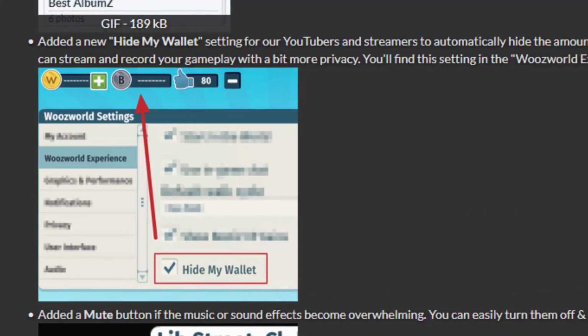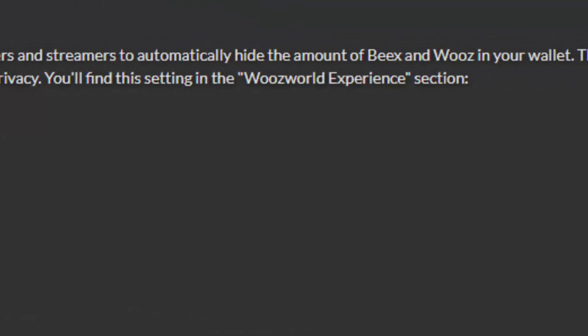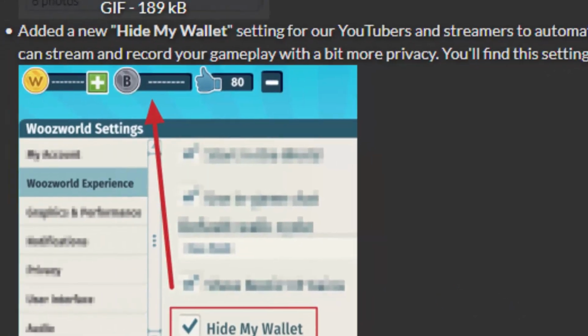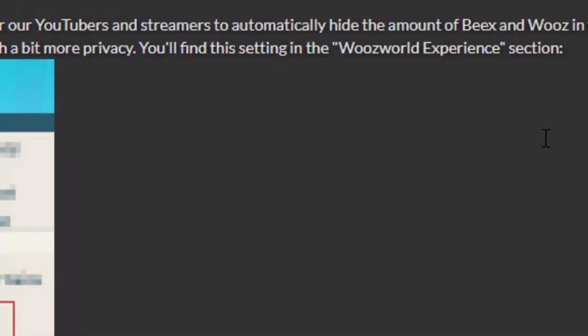Added a new hide my wallet setting for our YouTubers and streamers to automatically hide the amount of beaks and woos in your wallet. This way, you can stream and record your gameplay with a bit more privacy. You'll find the setting in the Woozworld experience section.